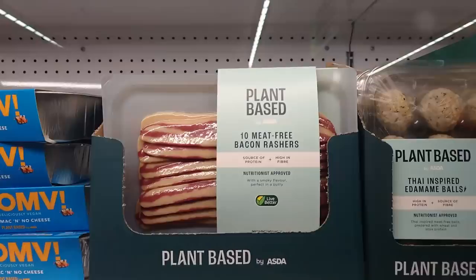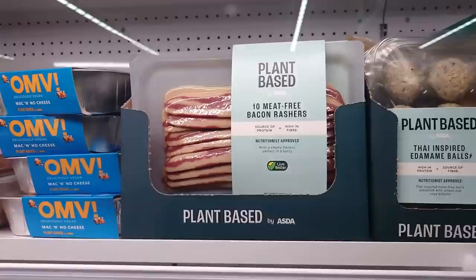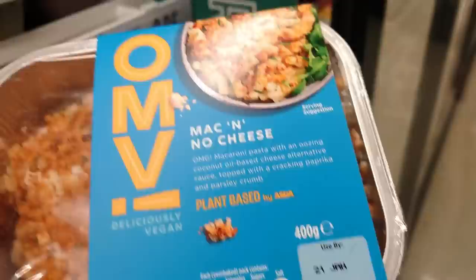They've got this as well. It clearly says plant-based, so it is vegan. Thai-inspired edamame balls, and now their own bacon. And they've got all these new kind of ready meals. So they've got a mac and no cheese.